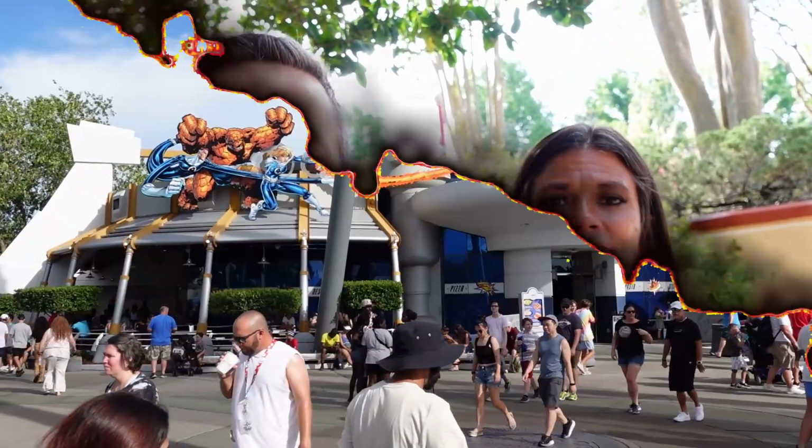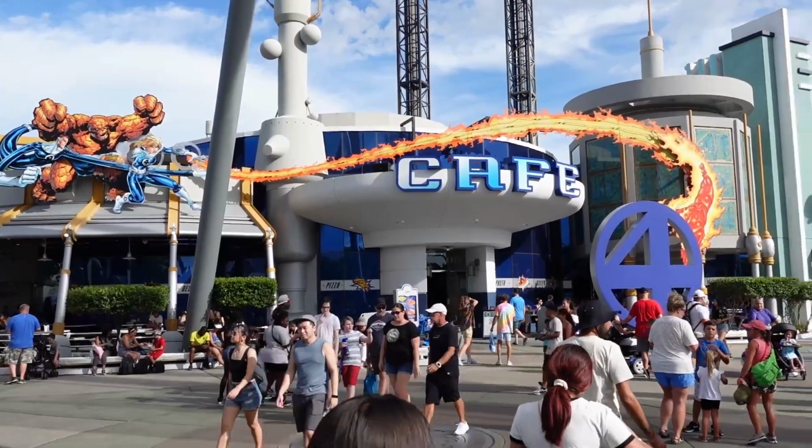The first 2 quick service locations on our list today that we want to go through is right near the entrance. As soon as you walk into the Superhero Island area, there are 2 different places. There's Cafe 4 and there is Captain America Diner. Cafe 4 is themed after the Fantastic Four, of course. So the Fantastic Four, if you're familiar with those superheroes, that's what it's all about, all the theming.